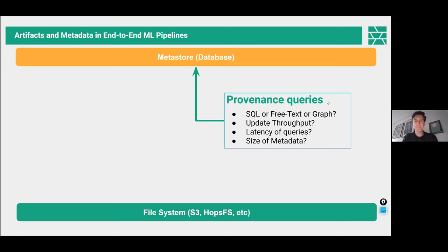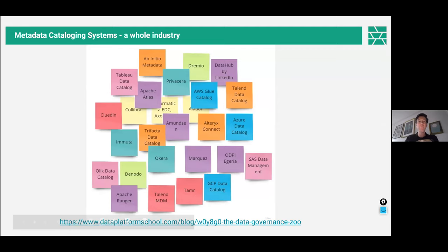This is not a small space. This is a multi-billion dollar industry. There are multi-billion dollar companies. Collibra is a big one. They came out of Europe, a Belgian multi-billion dollar company. Trifacta out of the Bay Area. I guess you're in Boston. There has to be a data company in Boston. Ab Initio, I think, from Boston. But there are a lot of platforms in the space to manage metadata for these data platforms, not specifically just machine learning, but data in general.